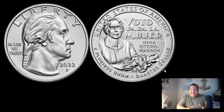Now, considering doubled dies, the thing you've got to keep in mind with these is the single squeeze process of creating the actual working dies from the working hubs, and then the master hubs to the master dies, things like that. That process is a 4-step process. A lot of the doubling is usually relegated to the very center of the coin. They call this class 9 doubling.